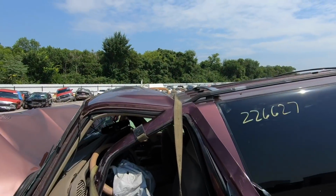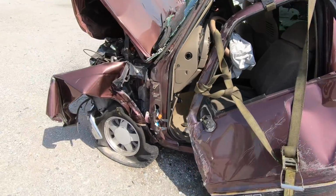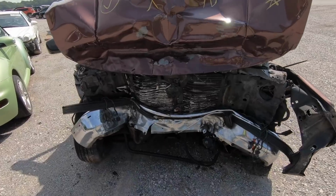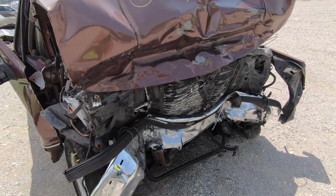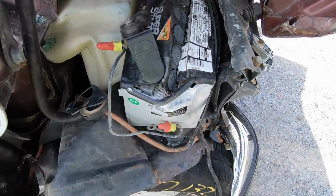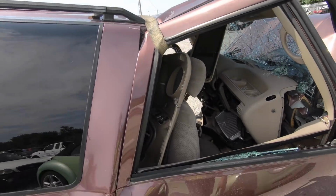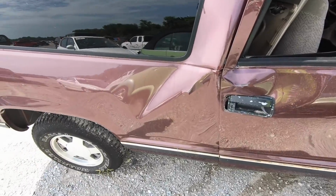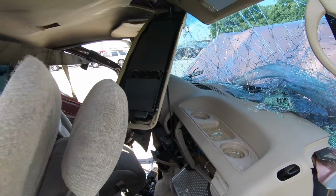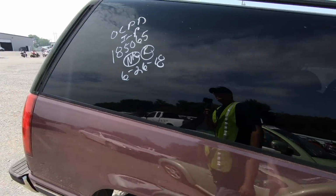Chevy Suburban. Look at that. There's no front end anymore. Whole front end is gone. Literally, just the front end is gone. I don't know, man. Just unbelievable. Unbelievable.